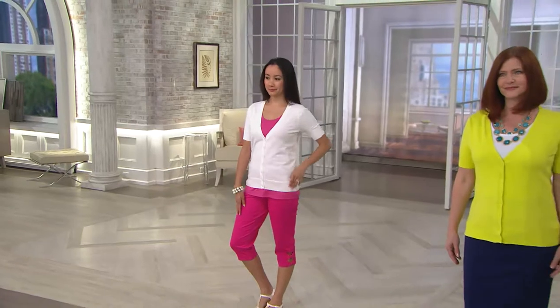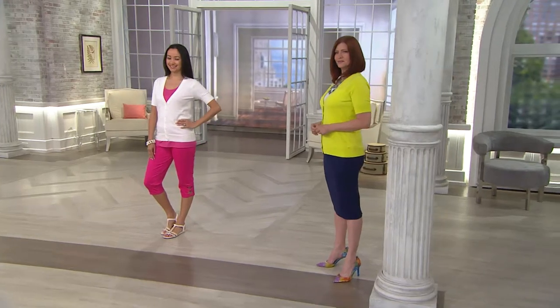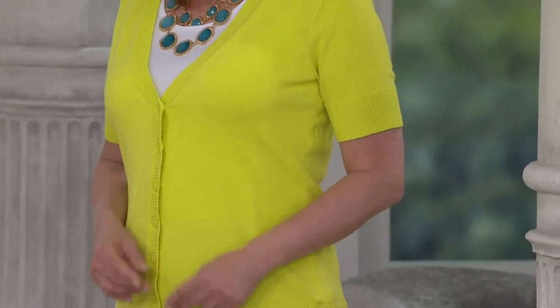How many sweaters do you have that are short sleeves? By the way, this short sleeve is almost an elbow sleeve. Yeah, it's a longer short sleeve. Another great thing that Gary does for us sometimes in Denim & Company is give us that upper arm coverage, but it's still great for the warmer weather and summertime appropriate.